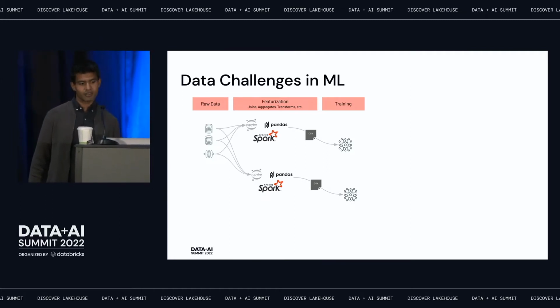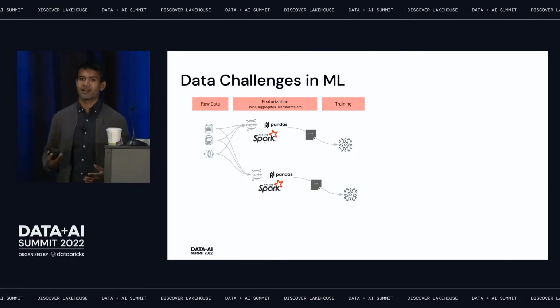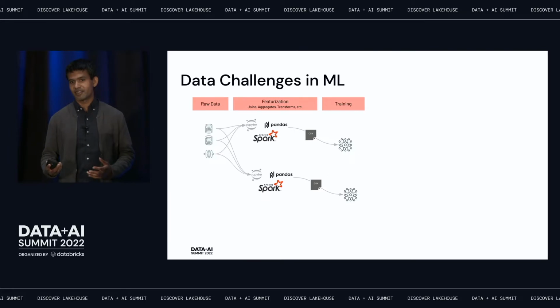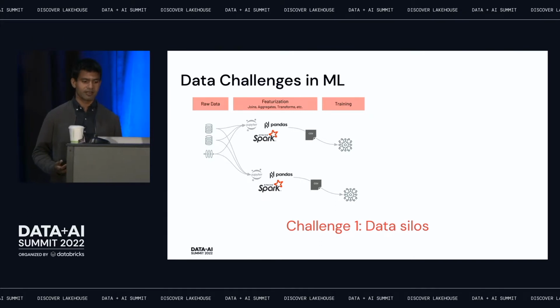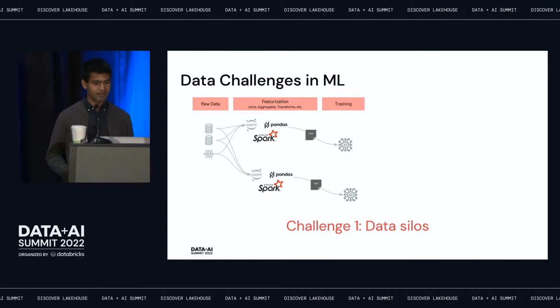Moreover, because features are not easily discoverable, the whole process is going to be repeated by other data scientists, even if the features they need are identical. This results in a lot of spaghetti code and technical debt. So this is the first major challenge of machine learning in production. It's difficult to find and reuse features because of data silos.